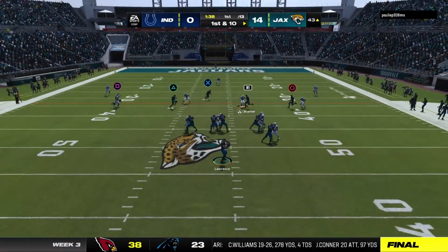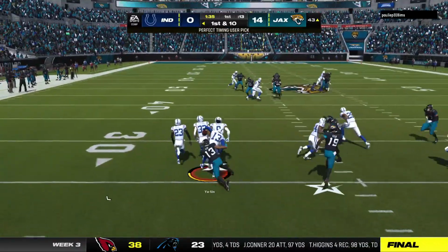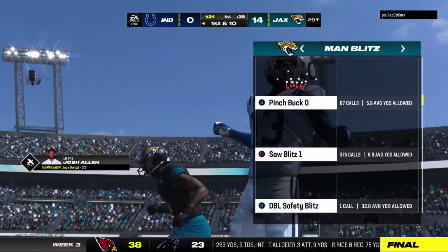Out of the gun, it's Lawrence. Oh, that's into a sea of bodies, and it's intercepted. Picked off by Rock Ya-Sin. And the Colts will take over here just shy of the 30.